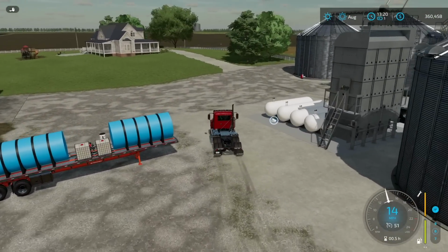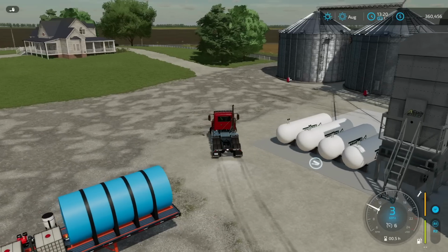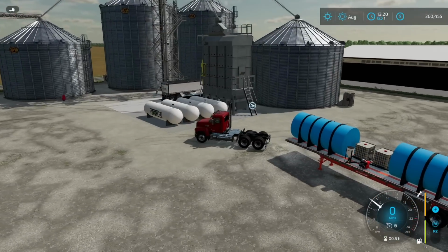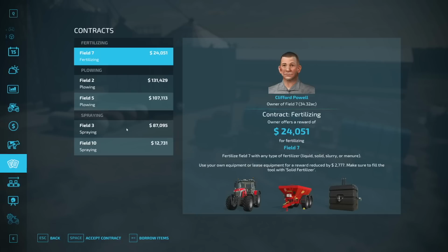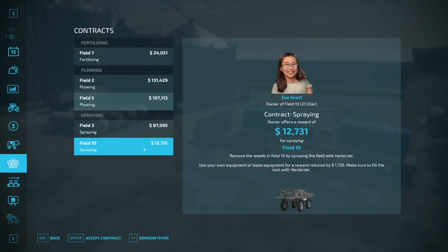So Perma's Modding has sent me an update to his sprayer support deck trailer. And we're going to be putting this thing through its paces today, I think. I took a look at the contract list here, and noticed we've got a couple of contracts for spraying, and we do have that large sprayer sitting there not doing anything for us. So we're going to go ahead and pick up both of these contracts.